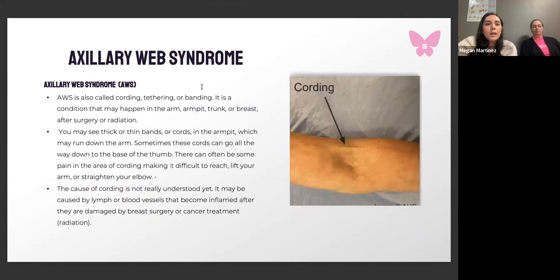Axillary web syndrome is also something that can occur after surgery or radiation. It's also called cording, tethering, or banding. And it can happen in the arm, armpit, trunk, or breast. You can see in this picture thick or thin bands of cords, which may run down the arm, and sometimes they can go all the way from the arm to the base of the thumb. And they can also cause pain, making it difficult to reach, lift your arm, or straighten your elbow.